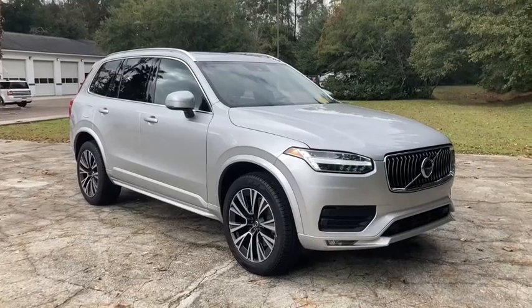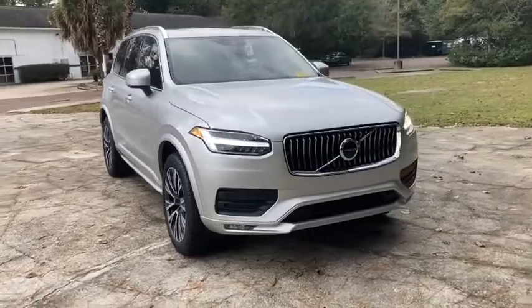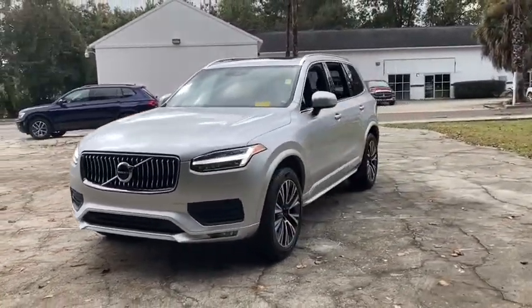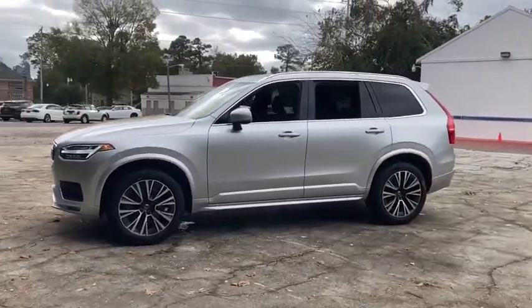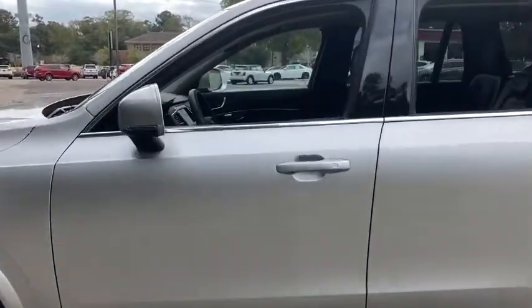Make a great choice today with the 2020 Volvo XC90. The Volvo XC90 provides refined luxury with unrestricted pleasure on the side. Experience the Volvo XC90 from the inside out and see why you'll want to take everyone on tour. This vehicle has less than 10,000 miles.